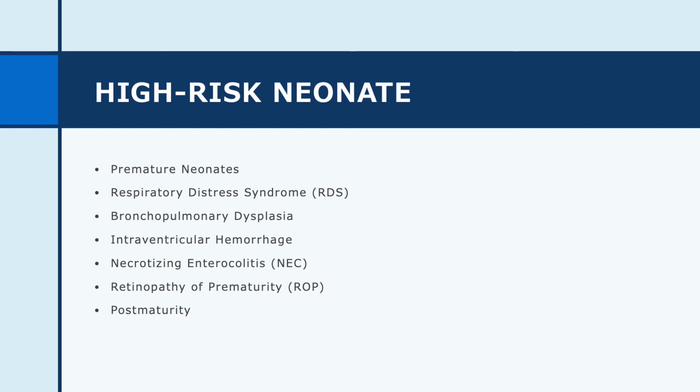You have what we call very premature, which is a neonate born before 32 weeks gestation. Then you have just premature, which is a baby born between 32 and 34 weeks gestation. And then we have late premature, which are babies born between 34 and 37 weeks gestation. The population with the largest percent of premature births are non-Hispanic Blacks. Just FYI.